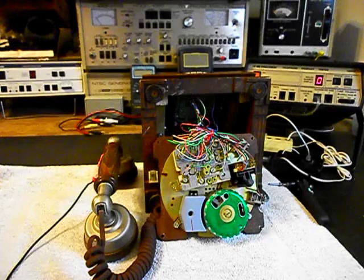Okay, we're back now, and we're in the middle of the process of repairing this wood desk telephone, and we're going to run through a little bit about what's going on.